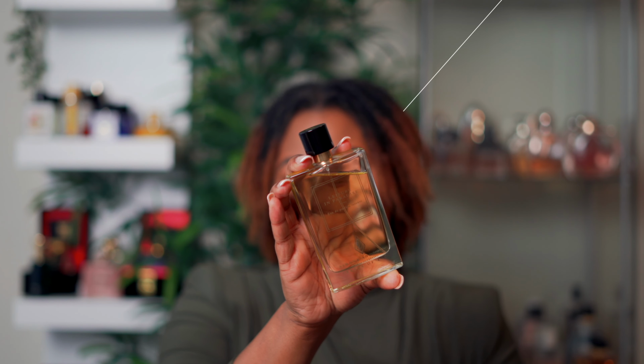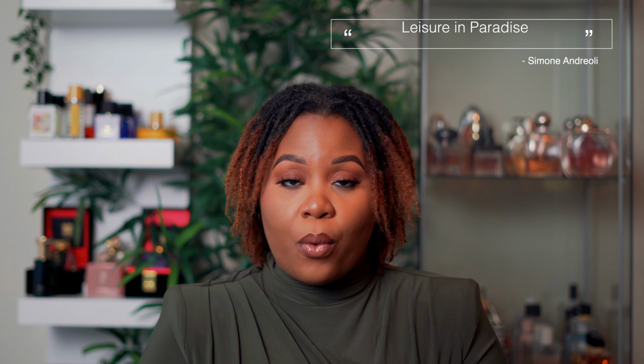This next one is super new to my collection, but y'all have been hearing about her. She's in my perfume tray, so I've been wearing her. She is a beautiful fragrance. She's from the house of Simone Andreoli, and it's Leisure in Paradise. Oh my gosh, this is vanilla, coconut, passion fruit. Whoa. I just can't get enough of this. This is so sweet. It is so mouth-watering.